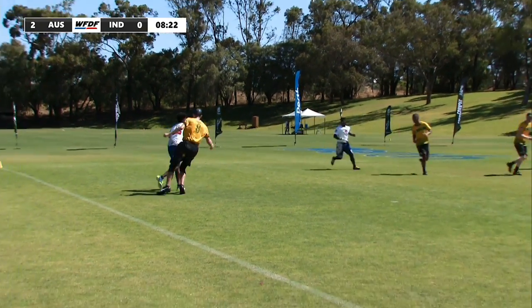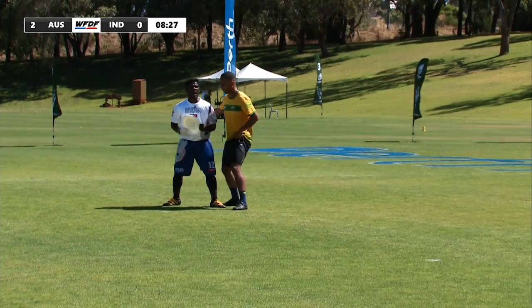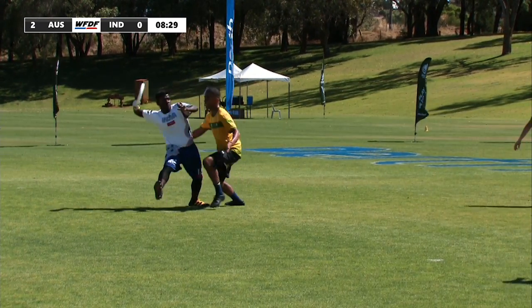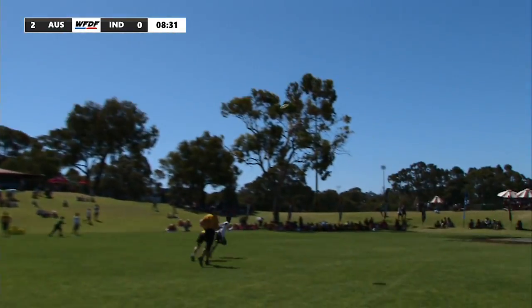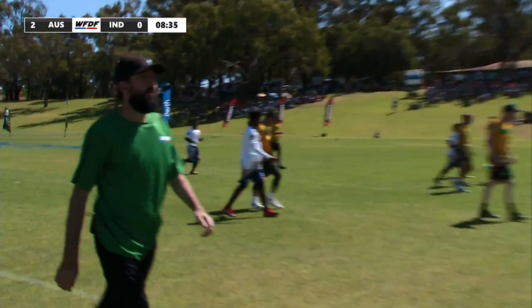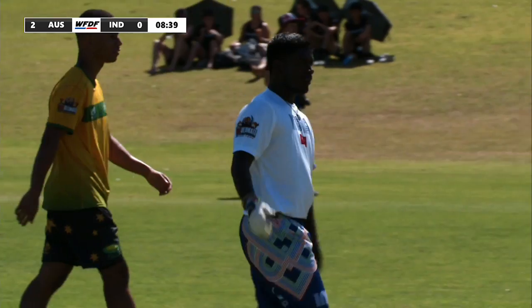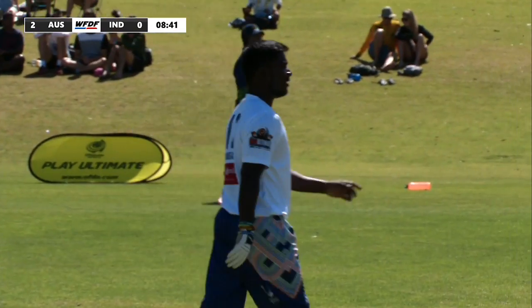And now we've got India back on offense. Running through Manipa, back to Ganesh. Selvi making a great undercut again. Flipped off. Ganesh has another peek deep at Manipa. And again, the wind pushed that down trickily and there wasn't enough time for Manipa to run onto that.